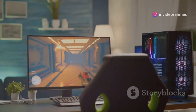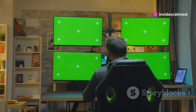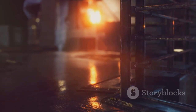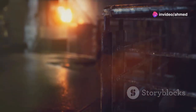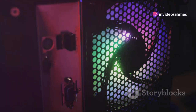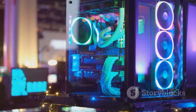Alright, before we get lost in the weeds of teraflops and frame rates, let's take a step back and understand what we're dealing with here. The RTX in RTX 5000 stands for ray tracing, which is a fancy way of saying that these cards are designed to deliver the most realistic lighting and reflections you've ever seen in a video game. It's like having a tiny sun inside your computer, casting shadows and illuminating objects with incredible accuracy.